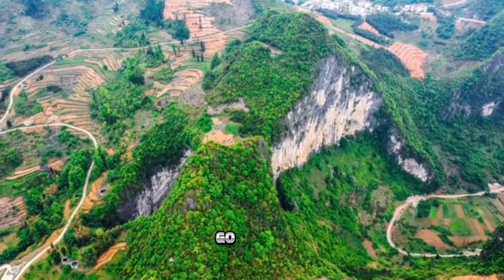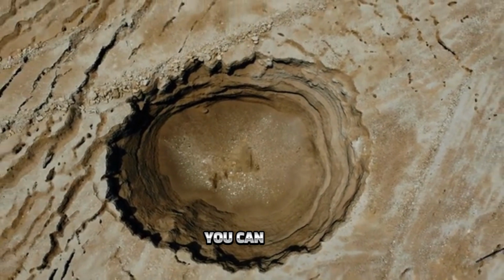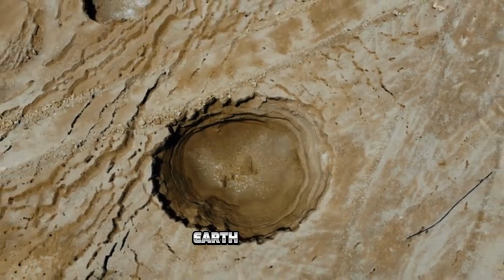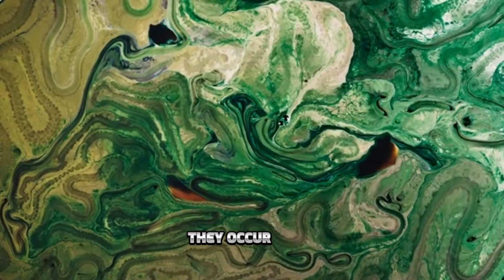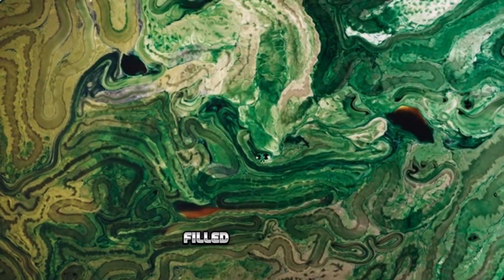Now let's go to one of the most unbelievable places on Earth, a place where you can find giant holes that look like they've been carved into the earth by aliens. These holes are actually caused by a natural phenomenon called sinkholes. They occur when the ground collapses and creates a hole that's often filled with water.